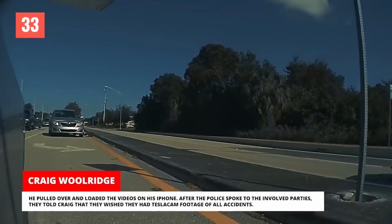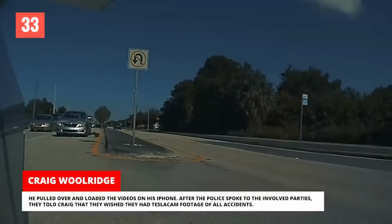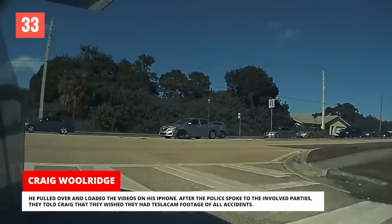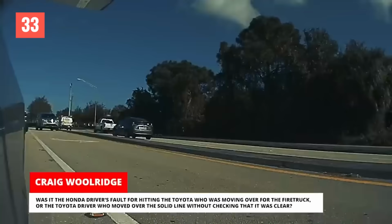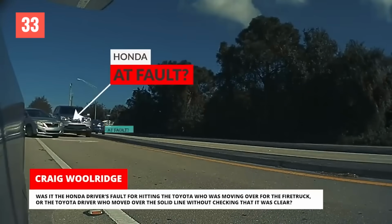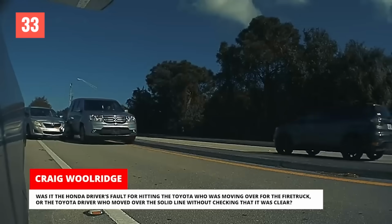He pulled over and loaded the videos on his iPhone. After the police spoke to the involved parties, they told Craig that they wished they had Teslacam footage of all accidents. Craig never did find out who was ruled to be at fault. What do you think? Was it the Honda driver's fault for hitting the Toyota who was moving over for the fire truck? Or the Toyota driver who moved over the solid line without checking that it was clear?